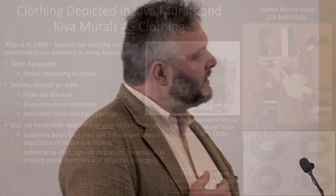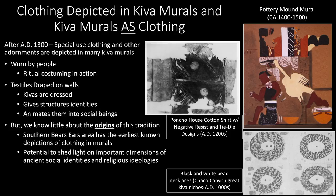But in the Southwest, we know that after 1300 AD, so basically after the period I'm looking at, people often depicted clothing and other types of activities in their building decorations, usually from kivas. Kiva murals is what we call them. Often people would show figures wearing certain types of ritual garments. This is probably a painted cotton textile, and shows people in action doing things. They're wearing these clothes in these activities.